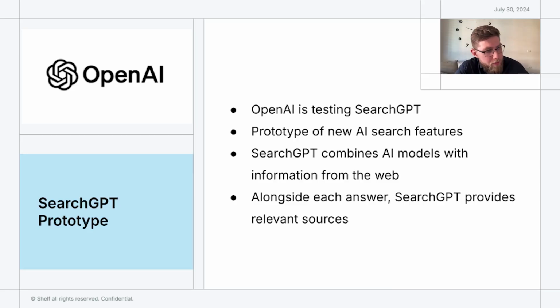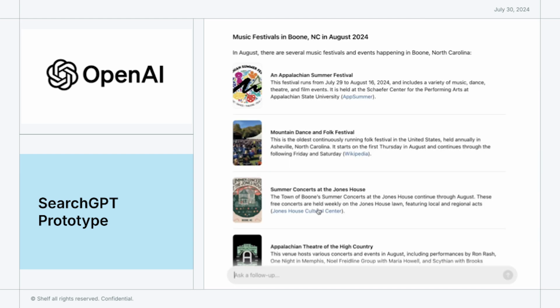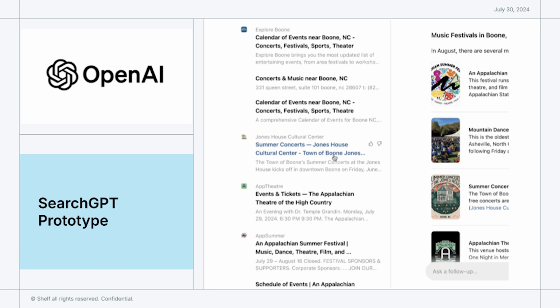OpenAI is now doing something similar with SearchGPT. It is currently just a prototype of new AI search features. It combines, as mentioned, AI models with information from the web, and alongside each answer, SearchGPT provides relevant sources that it used to generate the response that you're seeing on the screen. Looking at a few screenshots from this prototype, we see that search is nothing special compared to some other products on the market. But with answers, you see a nice template, and alongside each answer, you see the link to the source that the AI model used. And on the left, you see more information about the context of your search, and the context of the search results that were retrieved.